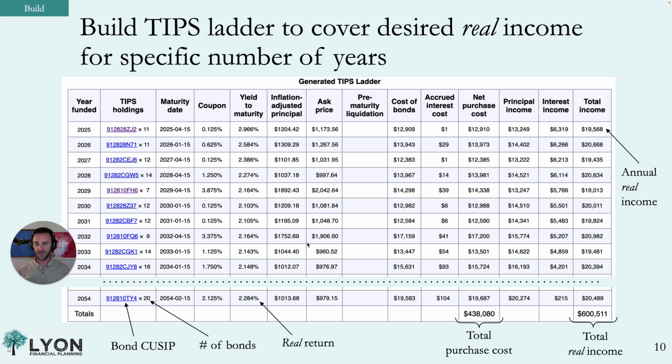Okay, so this is just a printout from the website. I'll actually show it to you shortly. The idea is that I'm going to go back to that simple idea. The couple wants to cover their fixed spending on top of guaranteed income. So they want $20,000 on average every single year for 30 years. That's their annual real income. And they're going to do it from 2025 all the way out to 2054. That's as far as they can go for 30 years.